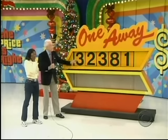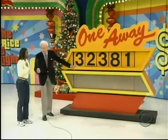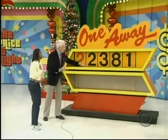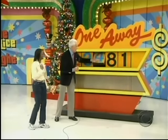It is not 32,381, but each number is one away from the right number. Is the first number two or four? Two. Two coming up. One or three? Three. Three it is. Two or four? Four. Four is right there. Now, seven or nine?